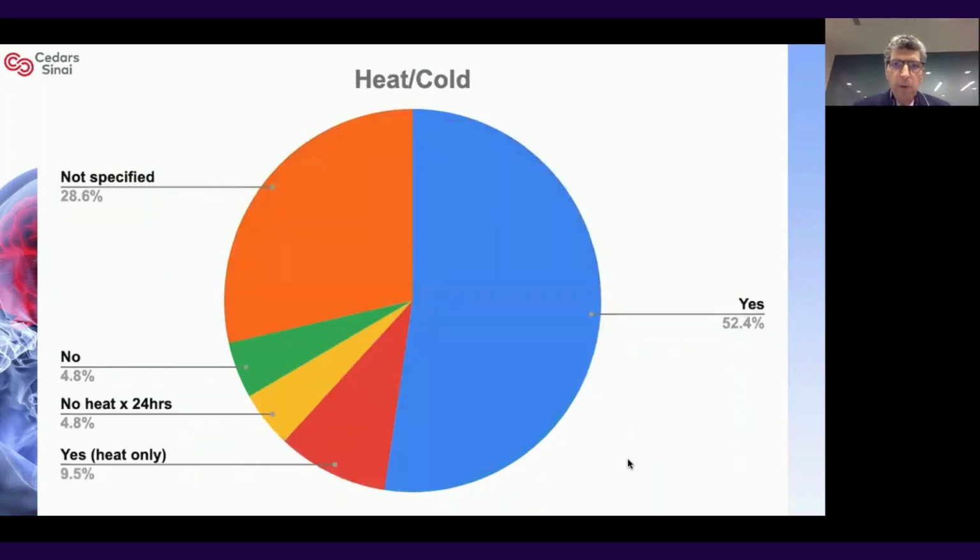What about heat or cold? 52% said yes, 10% said yes but heat only. 5% said no heat for 24 hours for fear of inducing a false fever, and 5% said no. And finally, 29% did not specify either way.